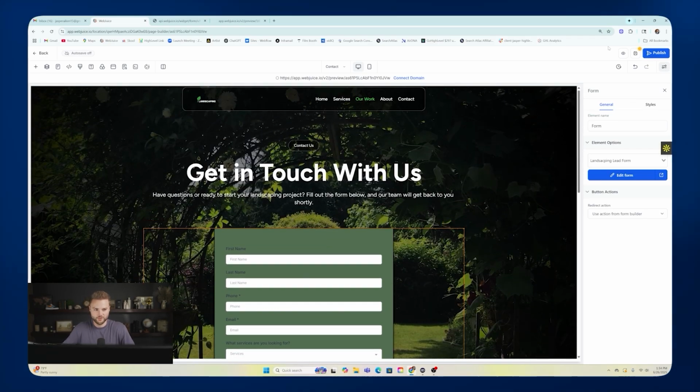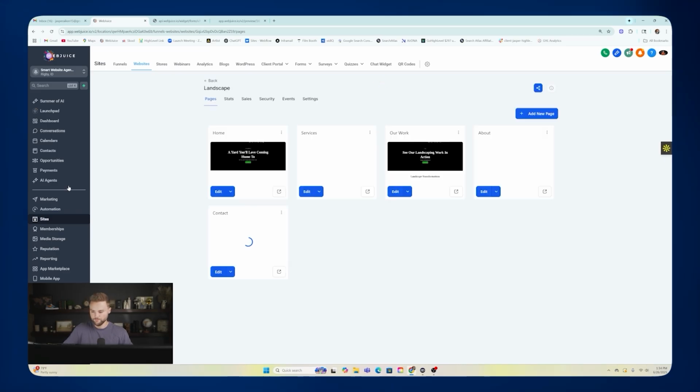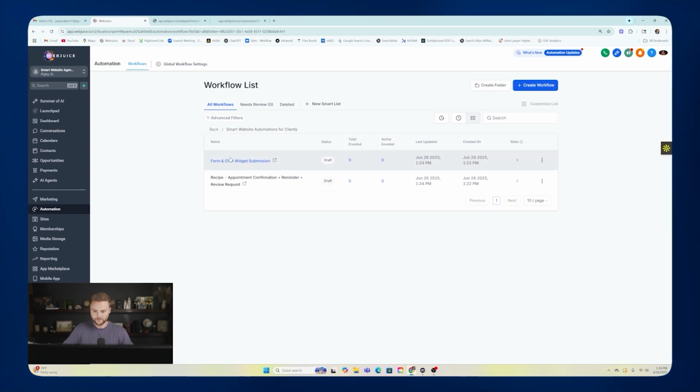Now in my snapshot as well, you guys will get access to the automations that run the smart website. So these aren't really automations for you and your agency, but for your clients when you set up their automations. I've given you these automations in my snapshot that you guys downloaded earlier, hopefully. It's under this folder here, Smart Website Automations for Client. You're going to click on that.